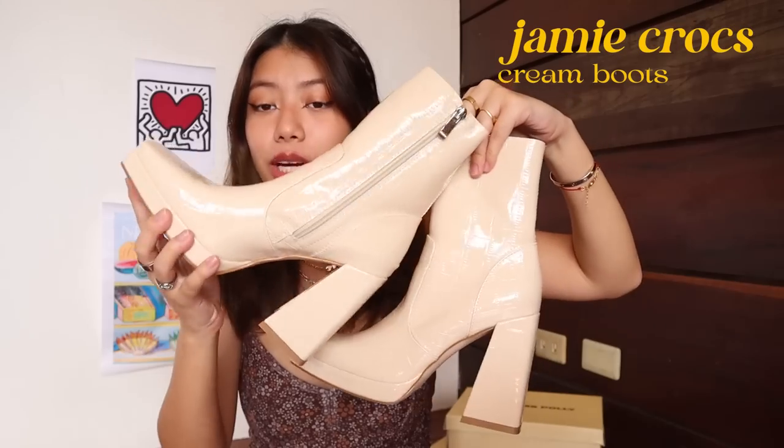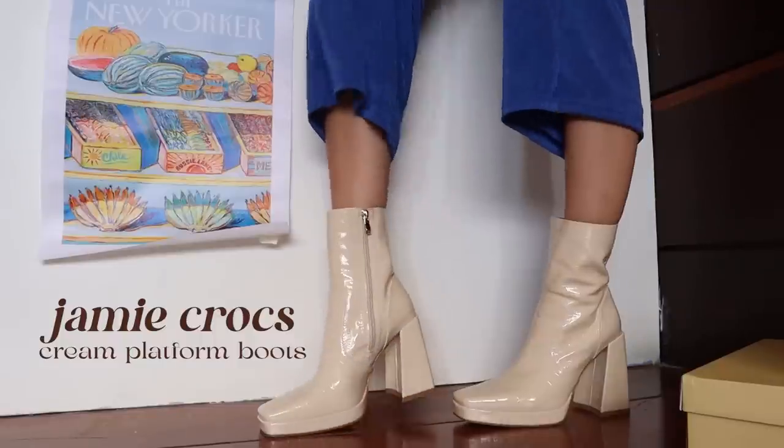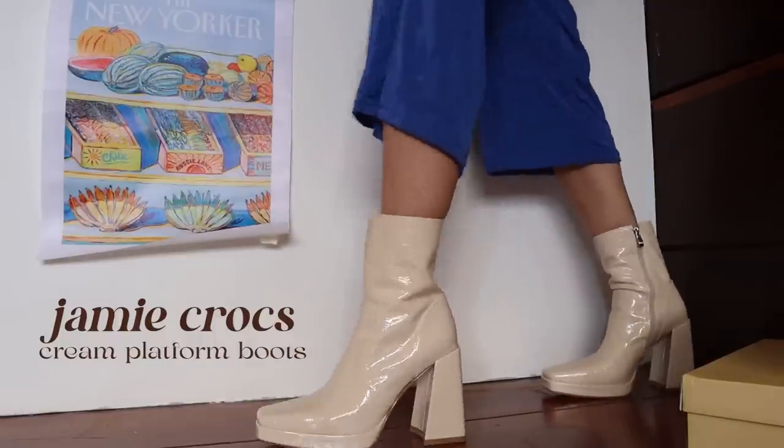Over there, do you see these beauties? These are the Jamie Crocs in cream and they're so pretty. Look at that. 911, what's your emergency? Look at the heel. It's kind of like a triangle heel and the front is like a square toe, which is so pretty. And it makes me so tall. I was literally taller than my dad when I wore this. I was like, Dad, I'm taller than you now.